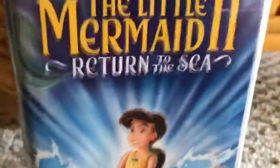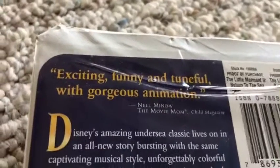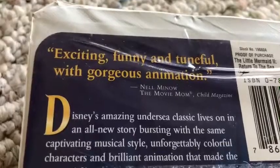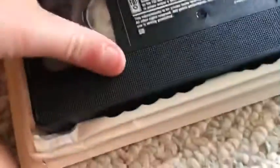Okay, next up is the 2000 VHS of Walt Disney's The Little Mermaid 2: Return to the Sea. Here's the front, spine, and profile, and here's the back. It's exciting, funny, and tuneful, with gorgeous animation, says Movie Mom, Child Magazine. The run time is 75 minutes. Here's the tape and the ink label. And the print date is July 13th, 2000.